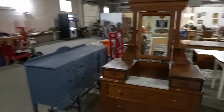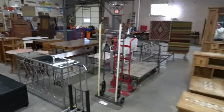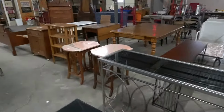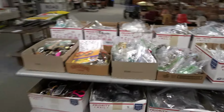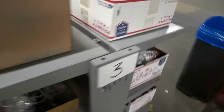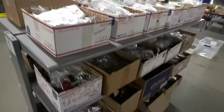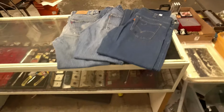Woo! Look at all of this furniture. Whoa! Another look at all of this furniture. Check those guys out. So cool. Big boxes of jewelry and more. Vintage Levi's.